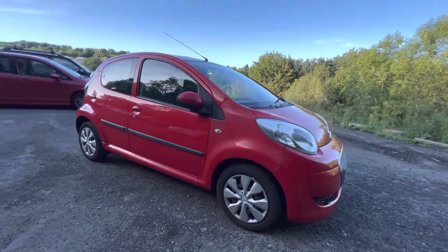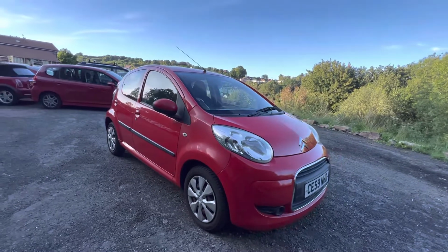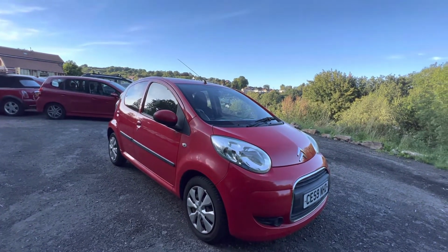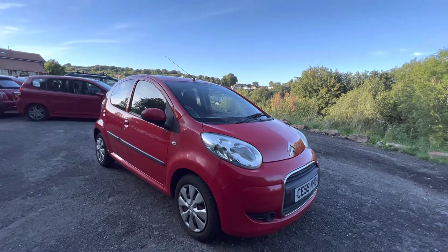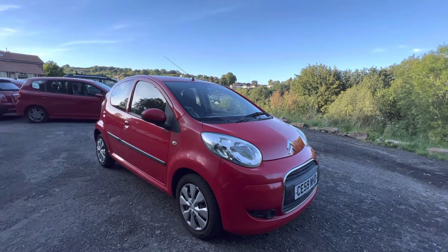Apart from those little marks, this car's in really good shape. It's not got any bumps on it. It's not been used by a new driver, so you know it's not really been abused in any way. The clutch and everything's good on it. It feels nice, feels very tight and reassuring. They're very good cars anyway.